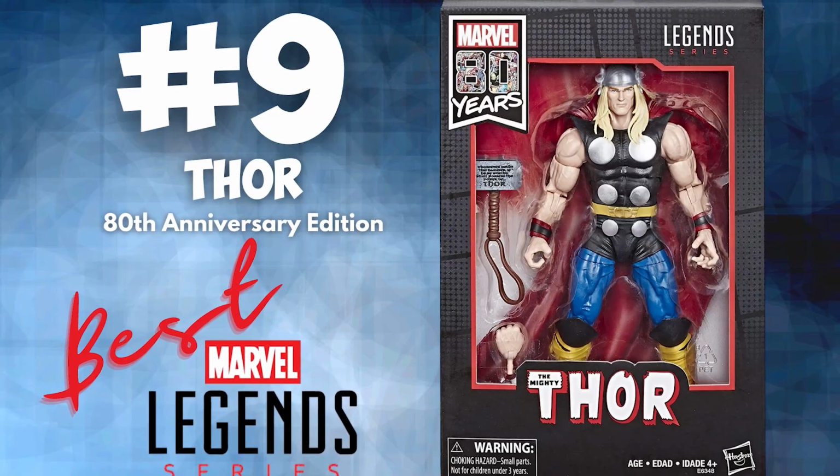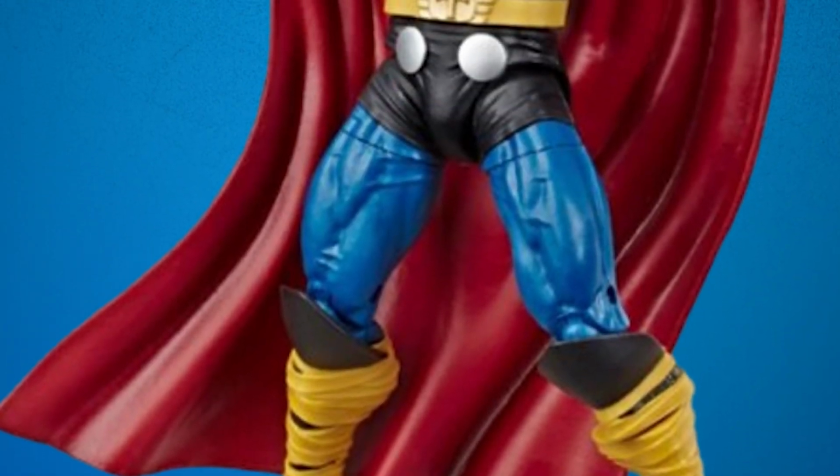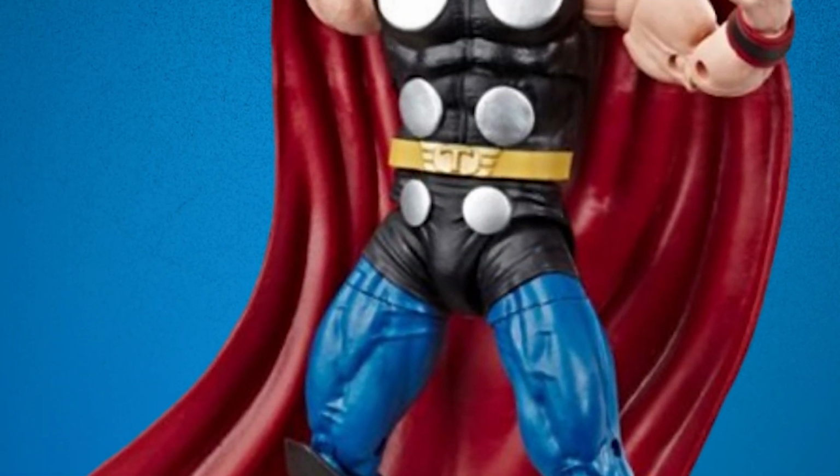Coming in at number 9 is the Thor 80th anniversary figure that came out in 2019 and totaled 5.8% of the vote. This was the Marvel Legend that got me into the line. It was actually the first one that I bought, at least in a really long time. The figure's amazing. It's got a great sculpt. The hammer stands out as the best part to me, with the full engraving, "He who holds this hammer." You guys know how it goes.